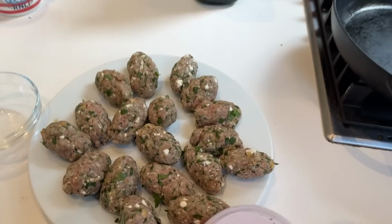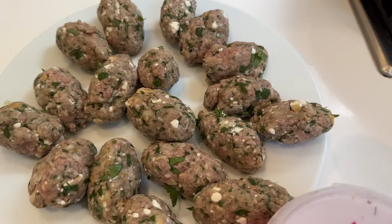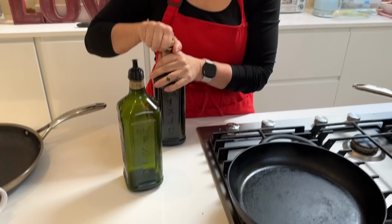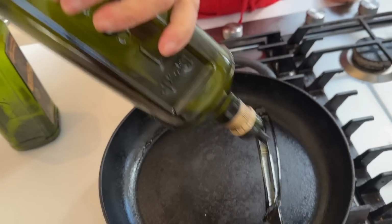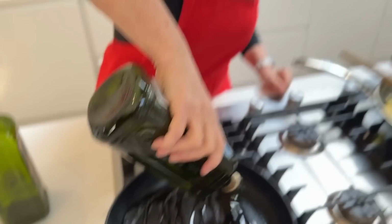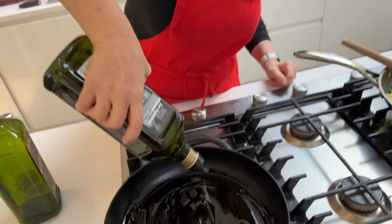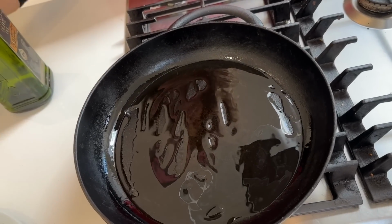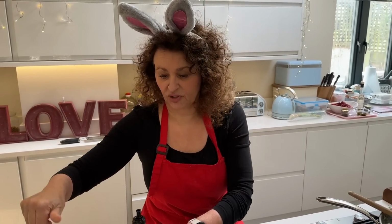Now, there's lots of different ways you can cook these. Deep fried would be amazing. But we're not going to do that. You can cook the whole thing on the top, all the way through, or you can brown them and then pop them in the oven, which is what I might do today, because that's the least stressful. Just brown them and pop them in the oven and forget about them.